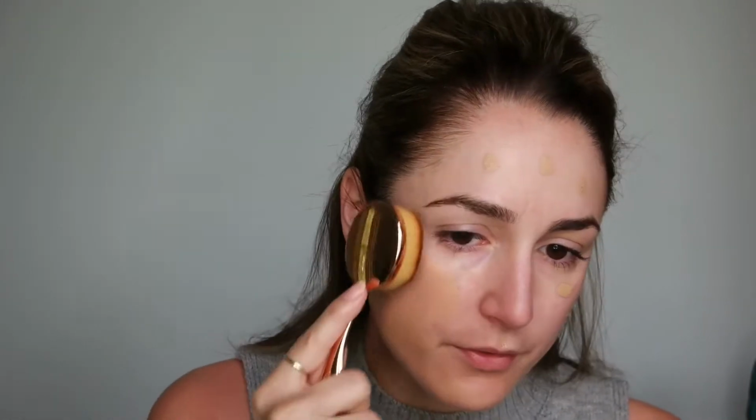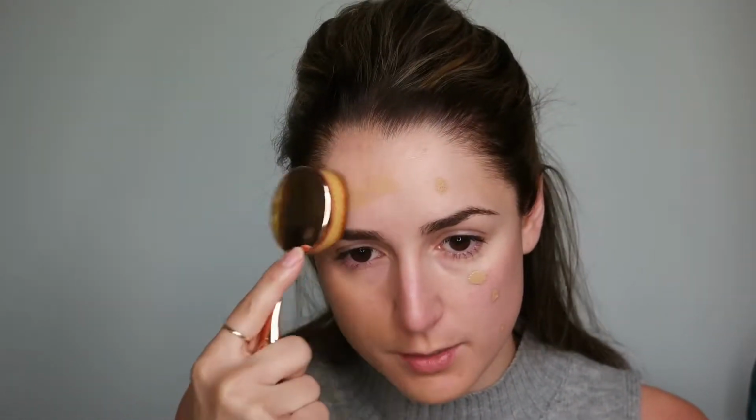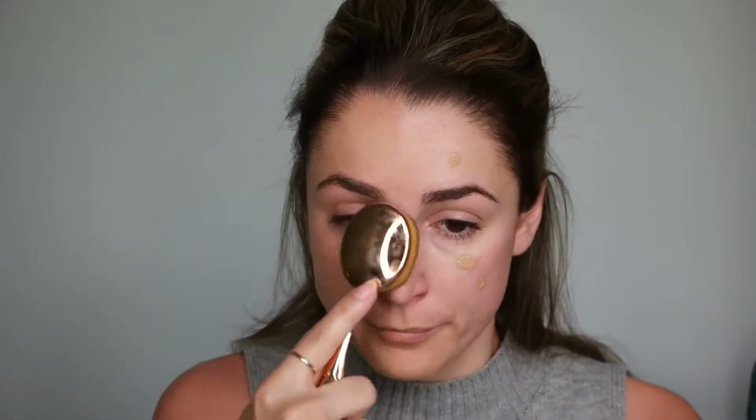I normally apply my foundation with my hands. With my fingers, I feel like that's just the best, most even coverage for me. I don't like using a beauty blender for my foundation. I don't usually like using a brush. So this I figured was worth a try. Because I hate how dirty my hands get. I have to wash my hands really well after I put my makeup on.